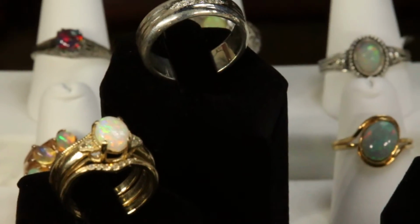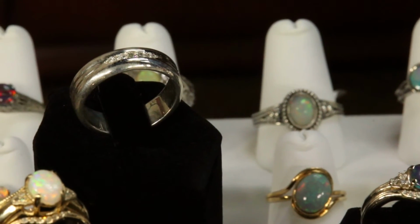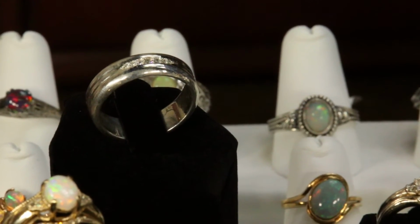And I have men's wedding rings in the men's wedding ring section that don't have opals. And I have some men's wedding rings that do have opals. I also have plain men's gold bands if you would like a plain band.